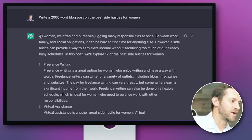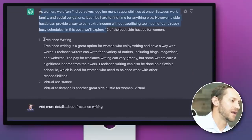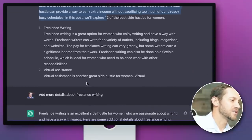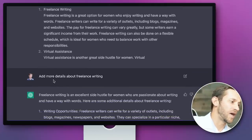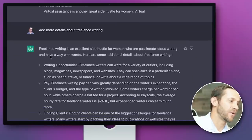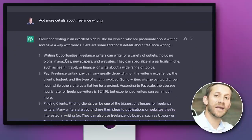Now, as you can see, it's gonna start writing. It's gonna do a little intro, and then it's going to start writing freelance writing, virtual assistants. Now, it's moving pretty quick. So what we're gonna do is we're actually gonna pause ChatGPT, and we're gonna say, hold on, I want you to add more details about freelance writing. Then it's going to break down freelance writing a little better.